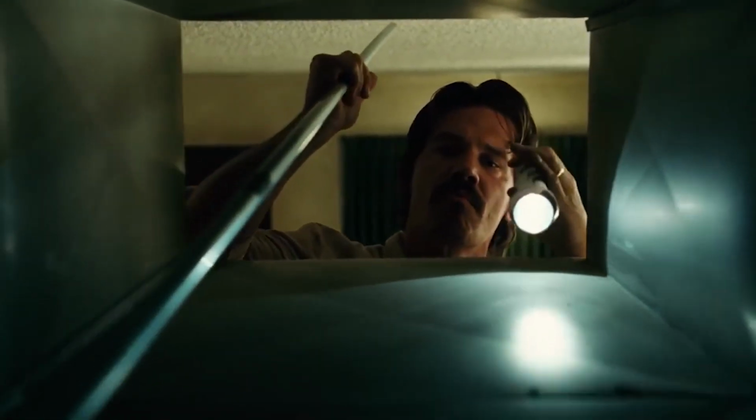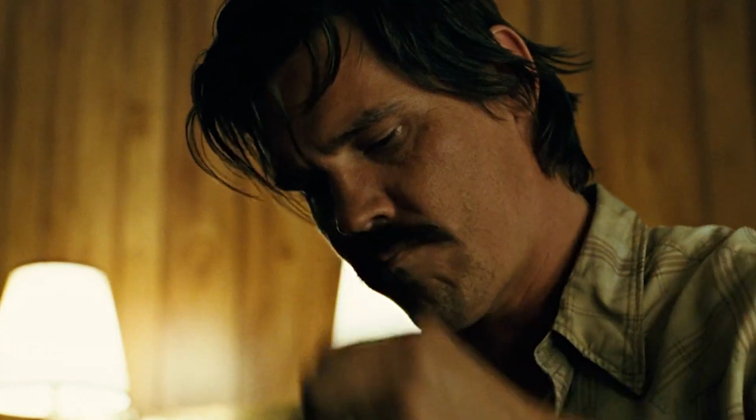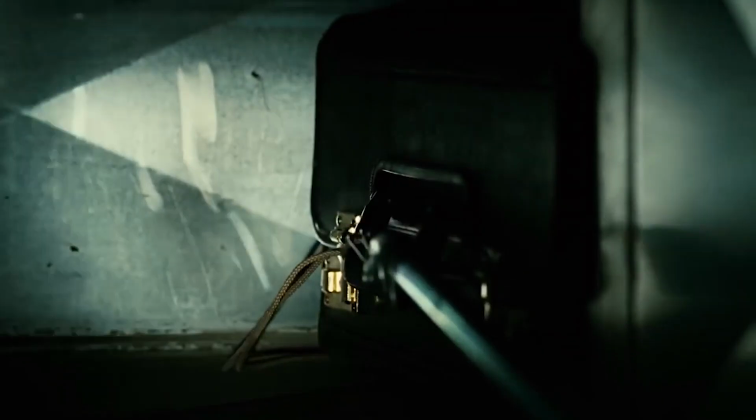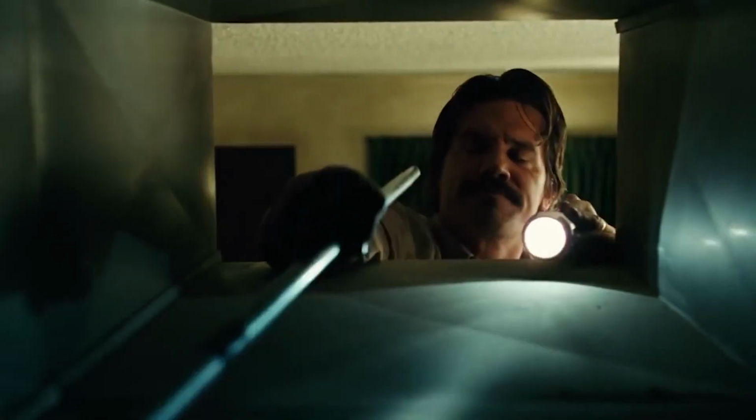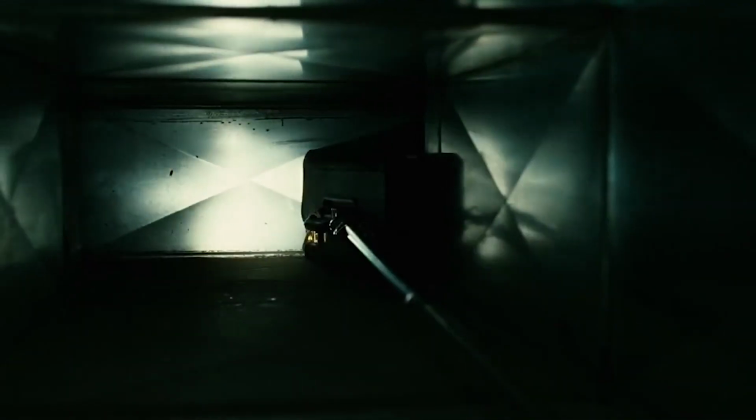Conversely, every sound that is made in Llewellyn's room feels obnoxiously loud. He stretches the duct tape aggressively, bangs the vent cover against the vent, slams the pole against the vent wall, and then to top it all off, the satchel makes a loud squeak along the floor of the vent.